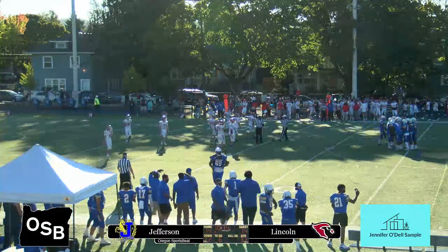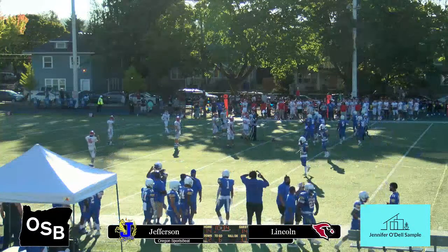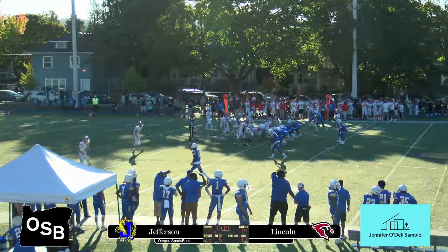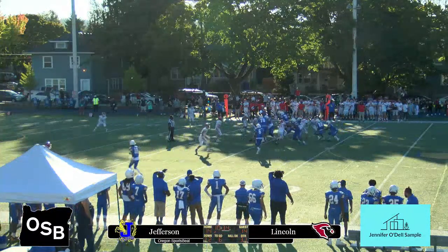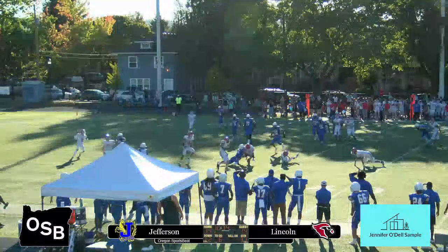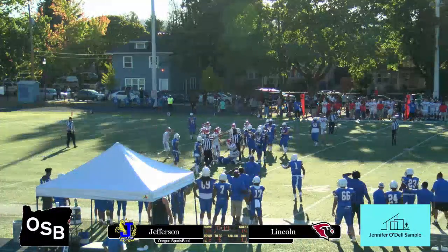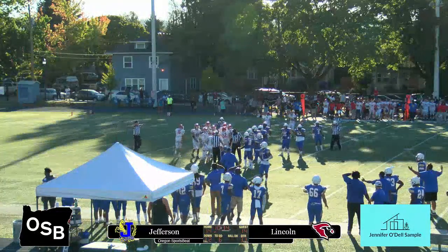So Jefferson starting off their drive here with some pretty decent field position. Two drives in a row. Xavier Russell doesn't keep the handoff. It's Fair. Oh, and Fair fumbles it. Does he get back on it, though? We'll see. And no, they're going to give it to Lincoln. With the carry and the fumble. And the recovery made by number 50, William Bosworth.